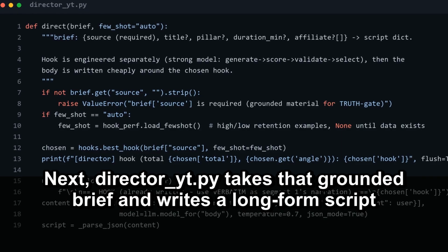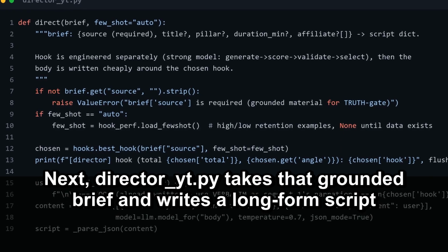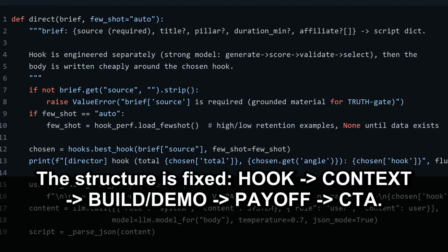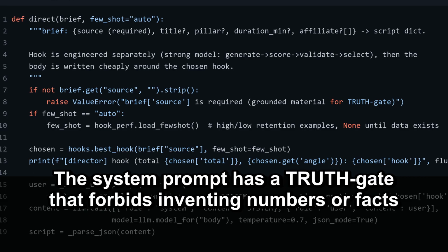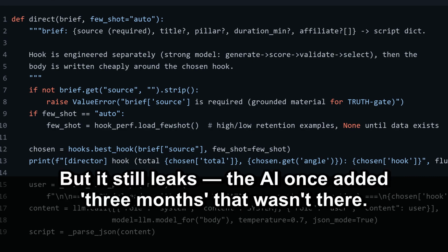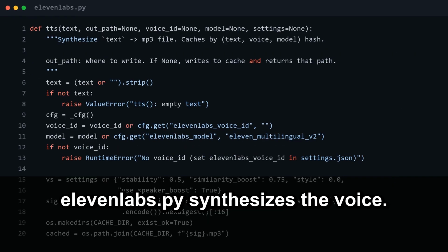Next, director.py takes that grounded brief and writes a long-form script as JSON. The structure is fixed. Hook, context, build demo, payoff, CTA. The system prompt has a truth gate that forbids inventing numbers or facts not in the source, but it still leaks. The AI once added 3 months that wasn't there.